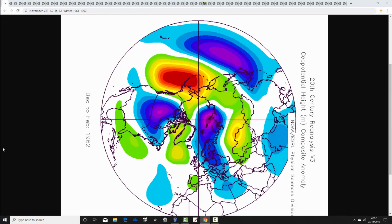1961-1962 is, of course, overshadowed by the daddy of cold winters, 62-63. But this one does have some cold weather in it. I mean, we've got the above average heights out to our northwest around Greenland and the North Atlantic, trough through Scandinavia, and the winds are in from the north quite a lot through this winter. Rather stormy, and it gets cold right at the very end of February.